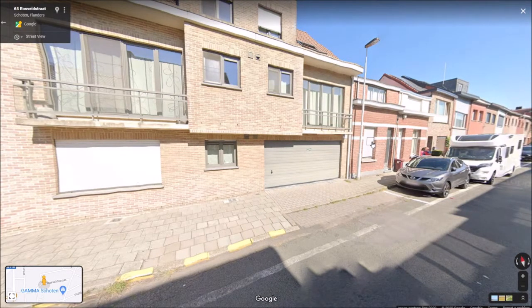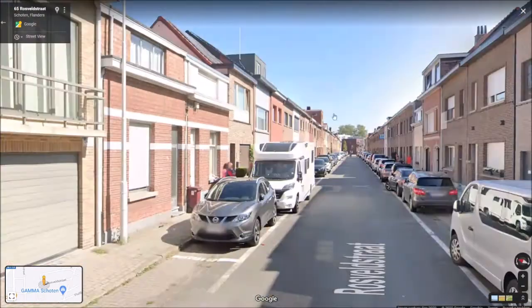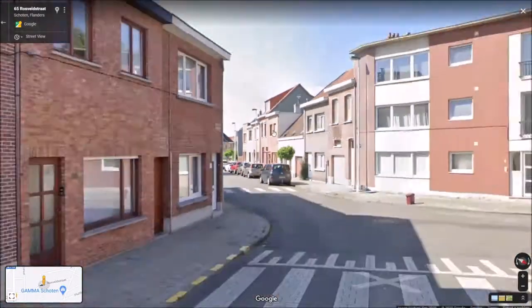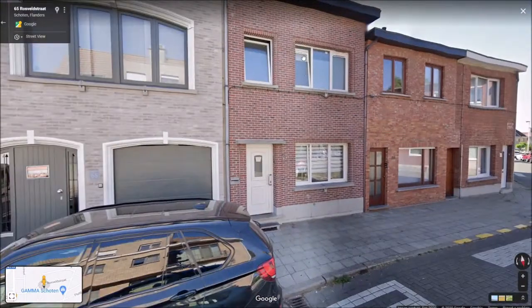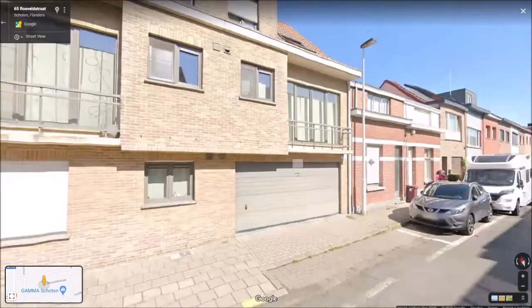Basically, until you reach inner centers, virtually everything is one story, from really rural farmhouses to these inner suburbs. I don't know why they don't go higher, but they basically never do, which is interesting to me. But anyway, once again you have these white triple divided windows, lots and lots of bricks.